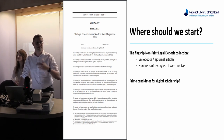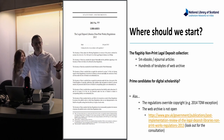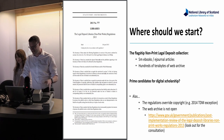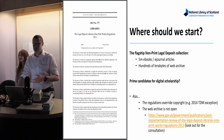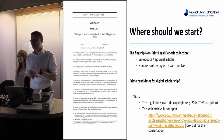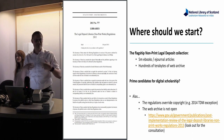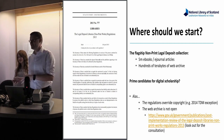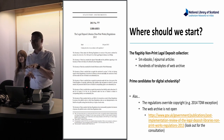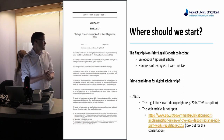It'd be great to be able to do text and data mining on this. Alas, a bit like the restrictions they were talking about with the web archive in the previous presentation, we can't allow this. When the regulations were put together, unfortunately they trump copyright legislation. With copyright, in the 2014 exemption that hopefully you'll all be aware of, anything you have the right to read, you have the right to text and data mine. But this comes in through a different type of regulation, the Legal Deposit Libraries Non-Print Work Regulation, that doesn't align with copyright. So we can't use those affordances through the copyright laws to make that available.